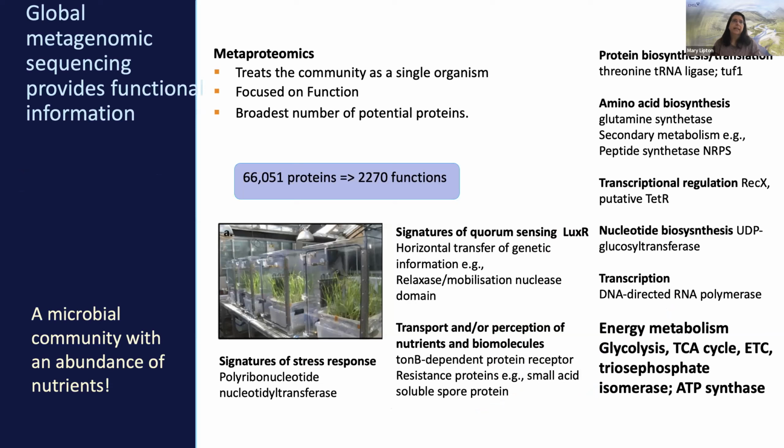So what do we see? If we use our global database, what I do is I treat the community as a single organism. If I'm using a global database, I'm not looking at what belongs to what taxa. So I basically, as I said, I collapse all of my similar proteins into one pathway. So it looks like a single organism.